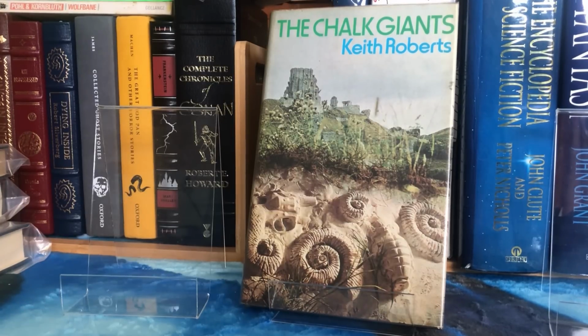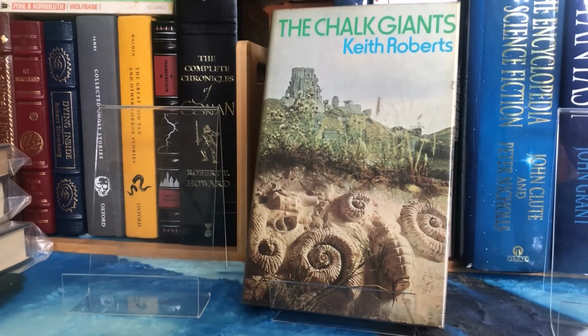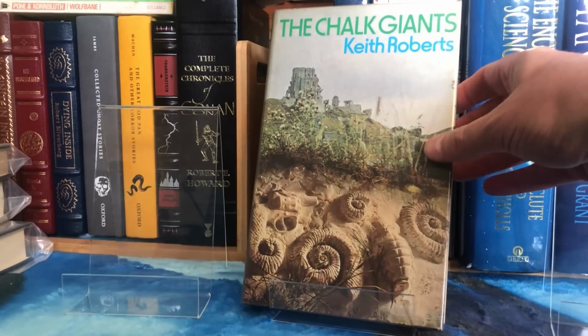Okay, serious major upgrade time. This was something which I'd wanted to get upgraded for a long time. I generally don't upgrade my hardcovers because I generally don't buy hardcovers unless they're at least near fine. And I had a copy of The Chalk Giants, which is in such a state that in some areas the jacket art had been rubbed away and all that was left is some of the laminate. And Bob had this spare copy.